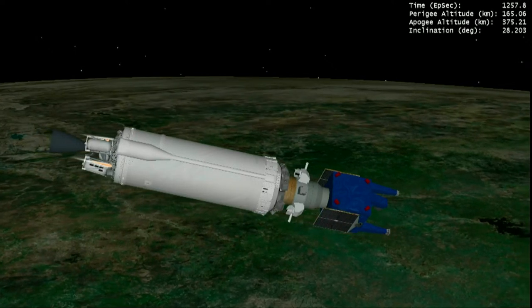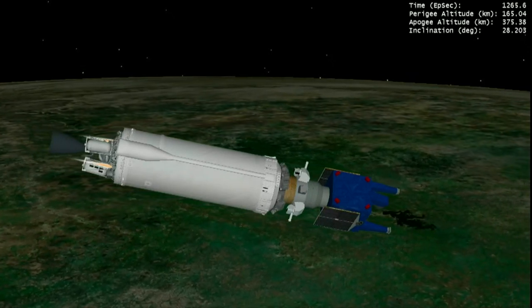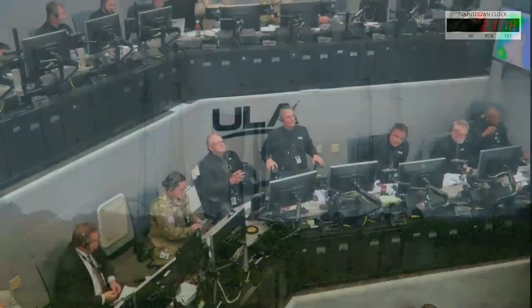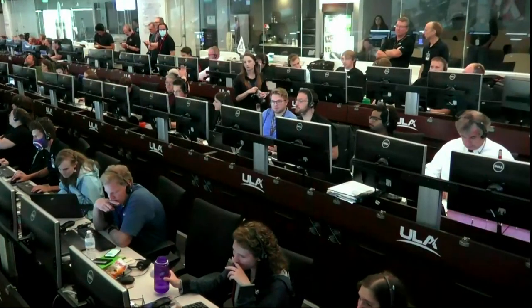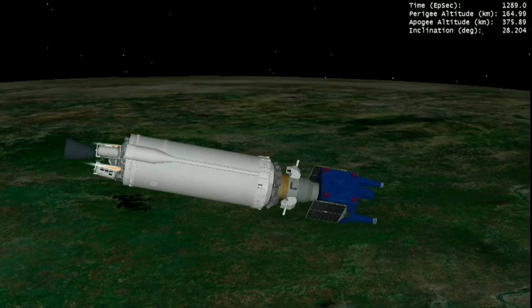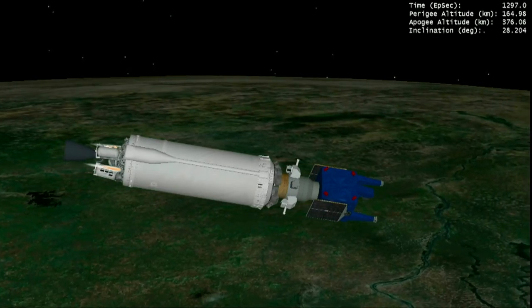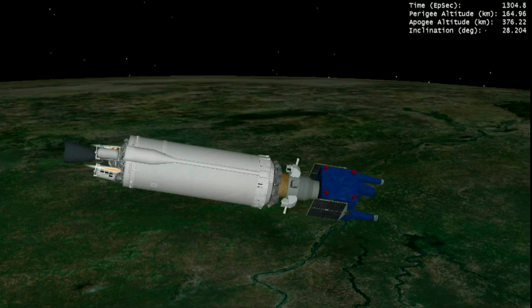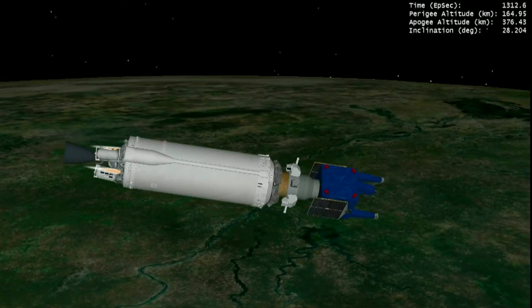Centaur systems all continue to look good. And now approaching the final 2 minutes of the coast. Seconds now remaining until MECO 2. Centaur is now engaged 100% 4S settling as expected. Body rates continue to look good.